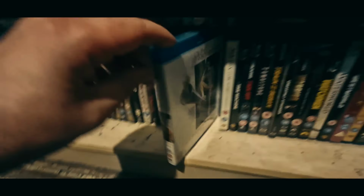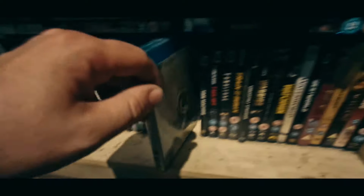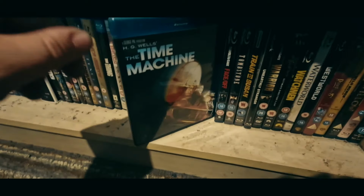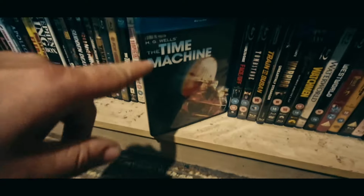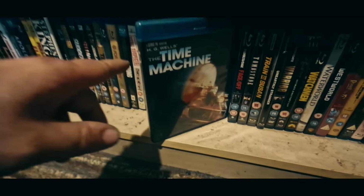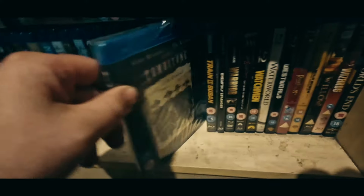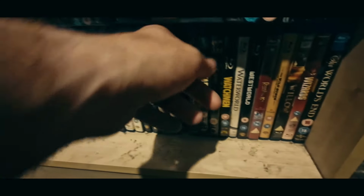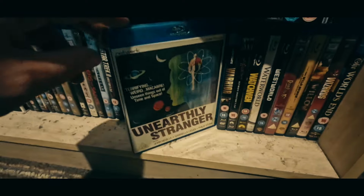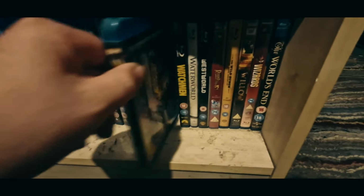Thunderbolt and Lightfoot. THX 1138, George Lucas's first movie. The first version I own of The Time Machine, which is on Blu-ray. I own the DVD as well. This is the George Pal version. Then we have Face/Off, Tombstone, Train to Busan, Unearthly Stranger, Warrior. I'm getting to the end now.